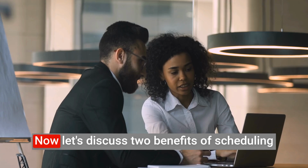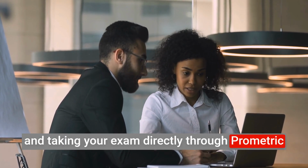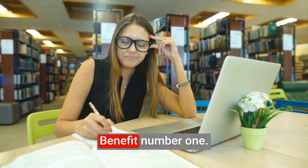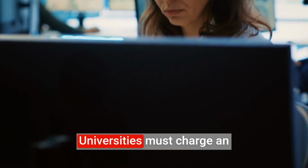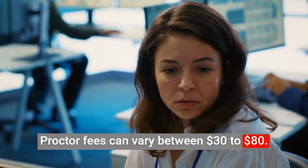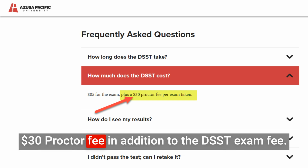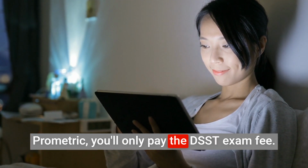Now let's discuss 2 benefits of scheduling and taking your exam directly through Prometric versus taking your exam at a college or university. Benefit number 1, you won't pay an additional processing fee. Universities must charge an administration fee for their services. Proctor fees can vary between $30 to $80. For example, Azusa Pacific University charges a $30 proctor fee in addition to the DSST exam fee. However, if you schedule directly through Prometric, you'll only pay the DSST exam fee.